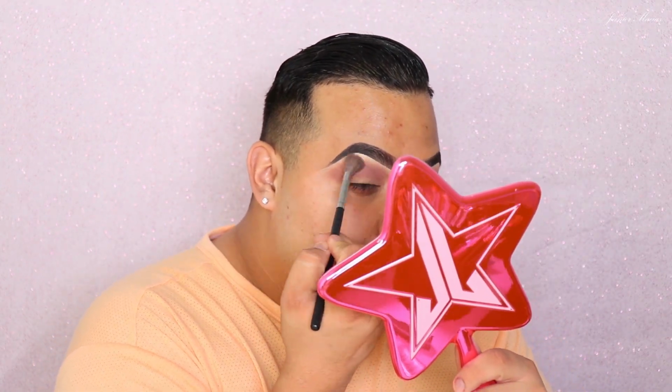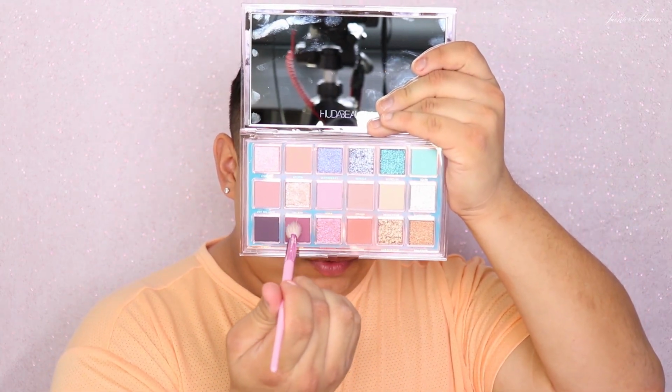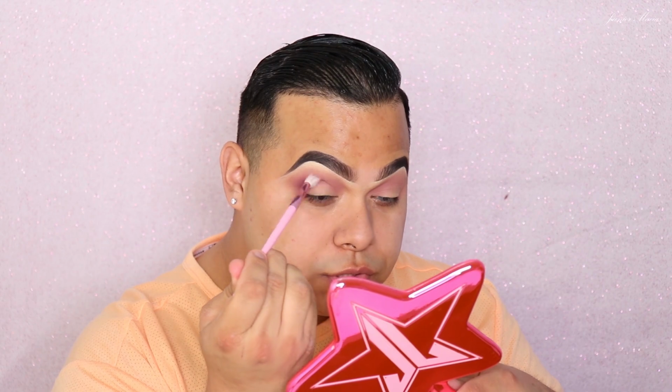It has fallout, guys, but it is very pigmented and it really blends out beautifully. I already kind of know where I'm gonna go with this look. Now I'm gonna go ahead and take Hot Mess, which is that purple shade from the palette. So I'm gonna go in with this one, which is Hot Mess. Oh, it's a pretty shade.